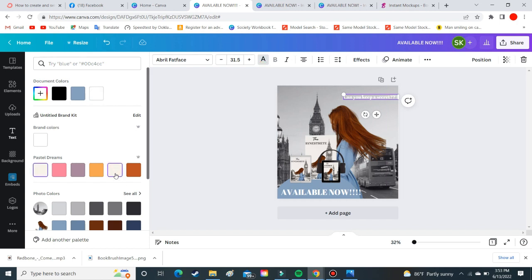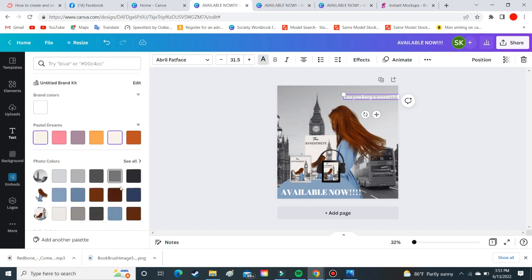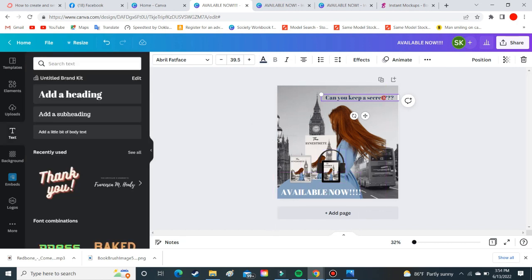Let's make it a little bit more. I don't want it gray because it will just kind of fade into the color here. You can make it the color of her hair, or let's get it darker. We can make it the colors in her coat, just something to make it that.